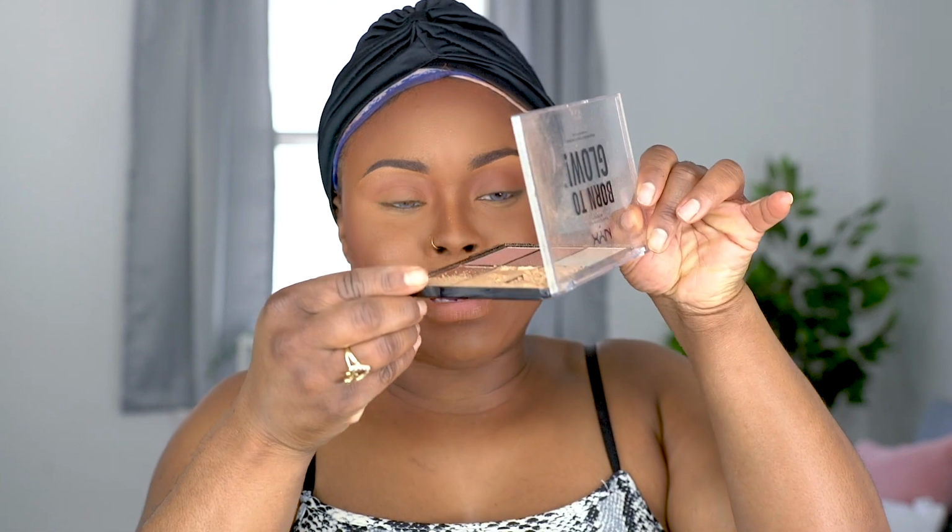Just like a hint, like you could barely even see it. That's how I like my blush. I ain't too big on blush like that, but what is all of this on me? So now it is time for me to add my highlight. Now, my highlighter broke. I can't even tilt it, it's going to start powdering out. It fell the other day. I'll put a picture in the video so you can see what I'm talking about.